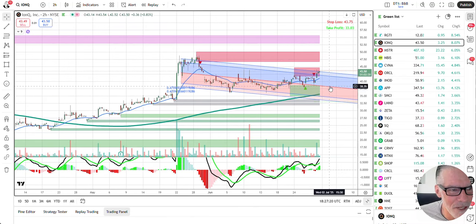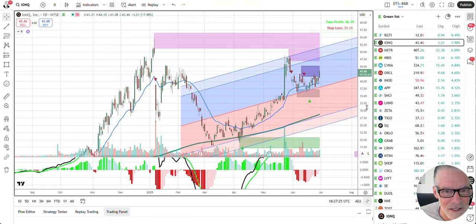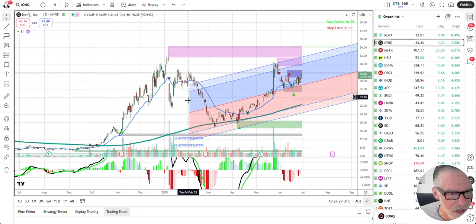So the bigger picture here, this is a 2-hour chart. Let's take a look at the 1-day chart. You have some nice stuff going on here, some bullish stuff. Nice rounded bottom with a rounded handle, right? Cup and handle.